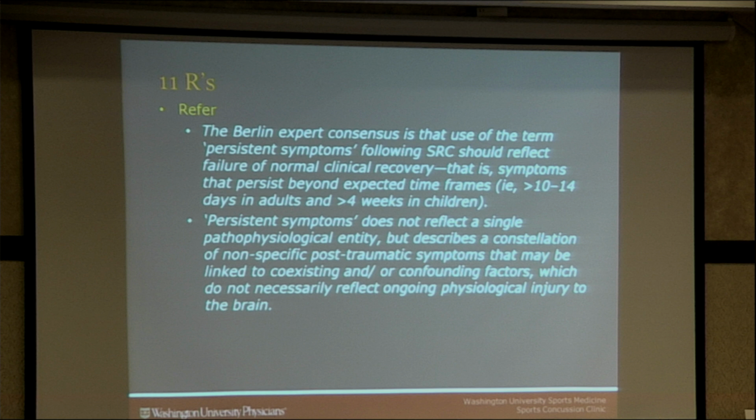And then again, that could be coexisting or developing depression or anxiety. It could be a sleep disorder. It could be the neck injury. It could be that they have the vestibular ocular motor dysfunction. So that's why kids that have persistent symptoms probably really do need to get seen by a specialist who deals with this stuff all the time to sort those things out.